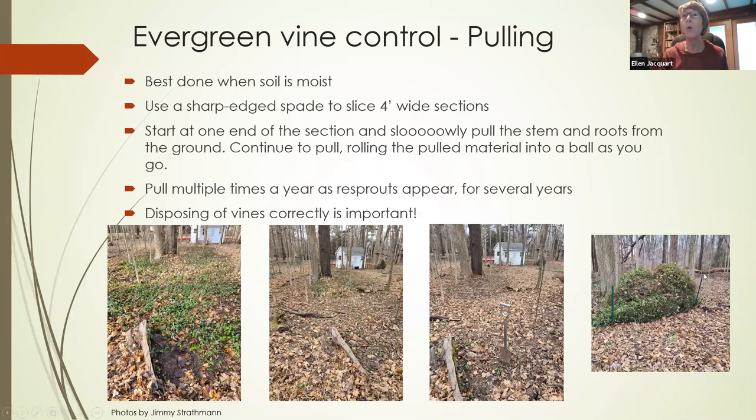Now, what do you think happens if this big ball of winter creeper vines stays right there? I think we can all imagine it. Basically, the vines that are there, any that have roots in contact with the soil are going to re-root. So this is not how you want to get rid of winter creeper. And it is really important to know what you're going to do with all these vines so you can properly dispose of them. Because you will produce a lot of biomass that you're going to have to get rid of safely.